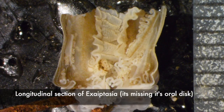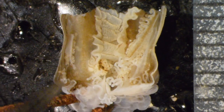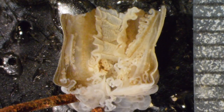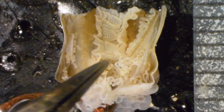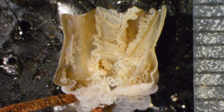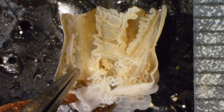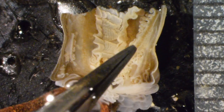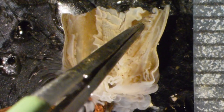You can see some relevant features in a longitudinal section too. Here's the body wall and the pedal disc down here. Here are the top and bottom of the pharynx. A complete septum connects the body wall to the pharynx on the left side. And on the right side, you see an incomplete septum with sinuous filament on its free edge.